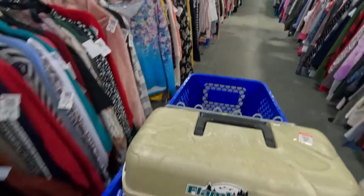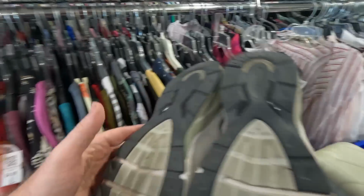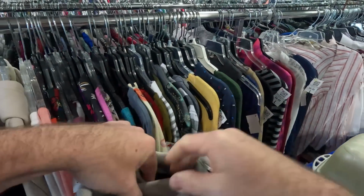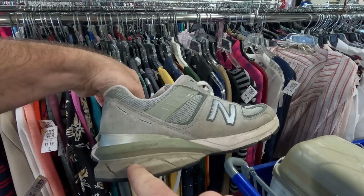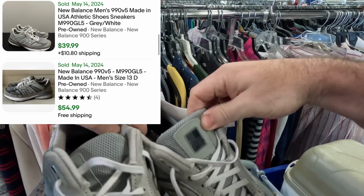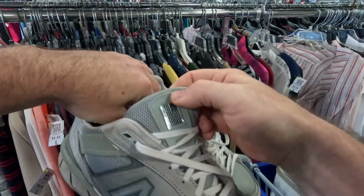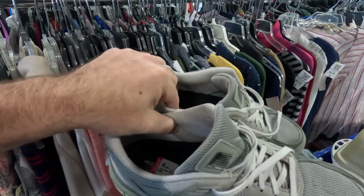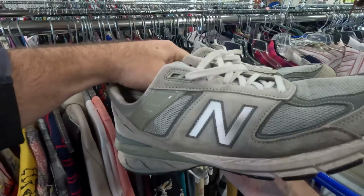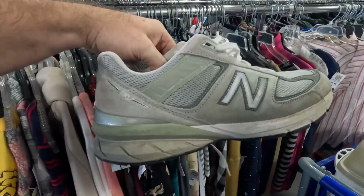Dude, are they 990s? There's no way there's a set of 990s in here. These in horrible condition always go for 40 bucks. They're the 990s. Suede cleaner always works on these. They are made in the United States. Right there, they're 990 V5s. And I always pick these up even in horrible condition. These are size 11, as long as the sole's not falling off, because they clean up fairly easy. And these will probably be 40 bucks.